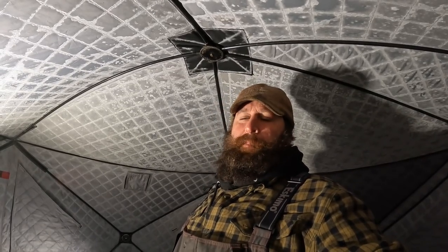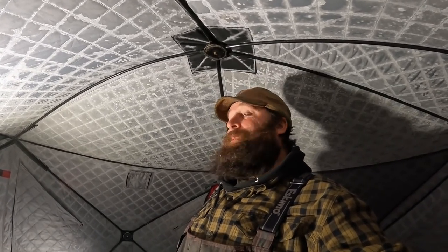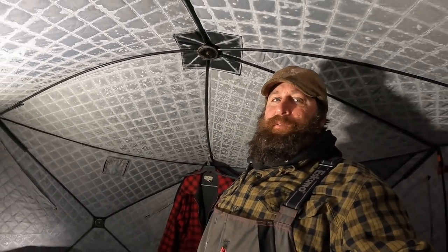Tomorrow morning, I'm going to go ahead and try to bust out of here. It's going to be pretty ridiculous. I guess the lowest of the low is going to be at 6 a.m. It'll be 45, 48 below zero real feel.